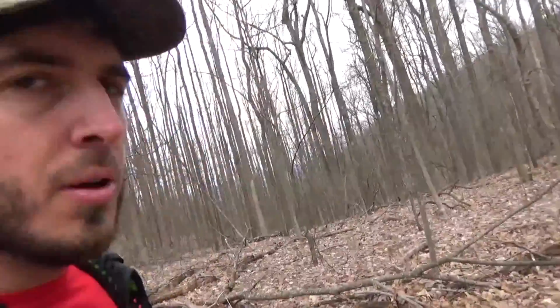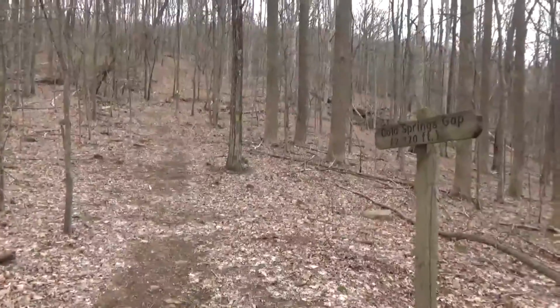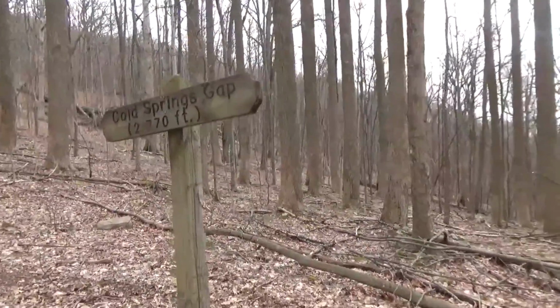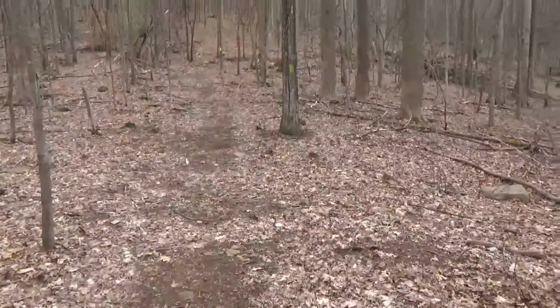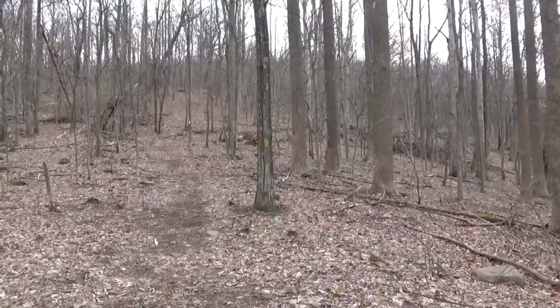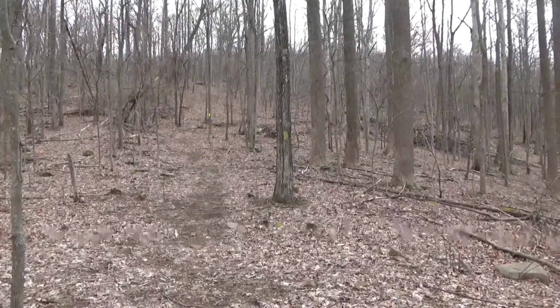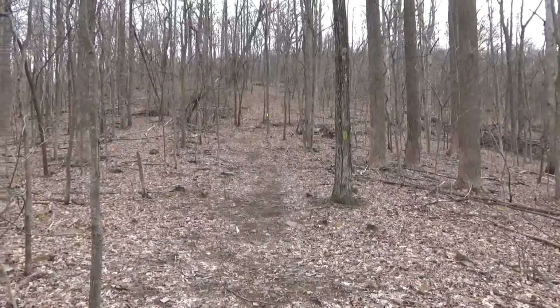But definitely still got some uphill ahead of me, as you can see up here. Just came up on Cold Springs Gap. But yeah, it looks like we'll be going up. Probably got maybe 2 or 3 more ups and downs, and should be done. This is a pretty cool spot.